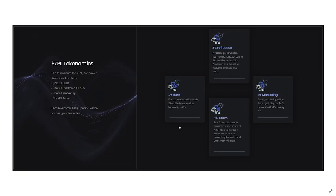Looking further, as I mentioned before, this token is a reflection token. As you can see, 2% of the slippage fees from buys and sells will go towards the burn. 2% will come back as reflections in BUSD to the holders of the token. 2% will be used for marketing purposes, and 4% will go towards the team.